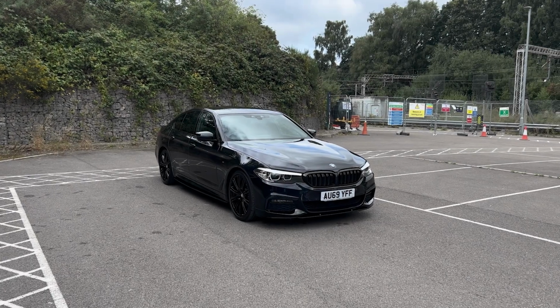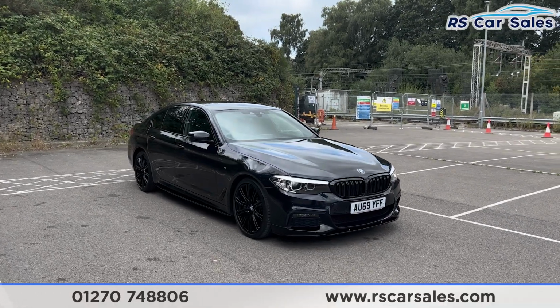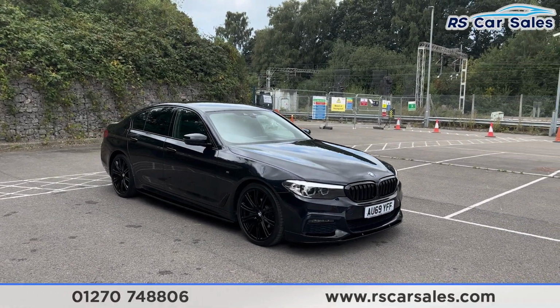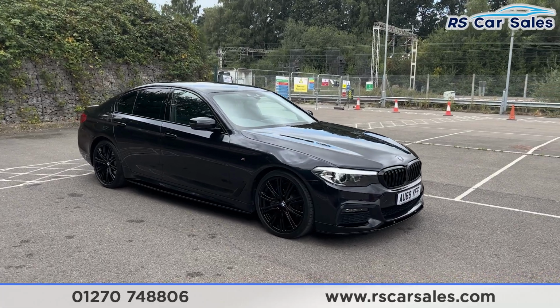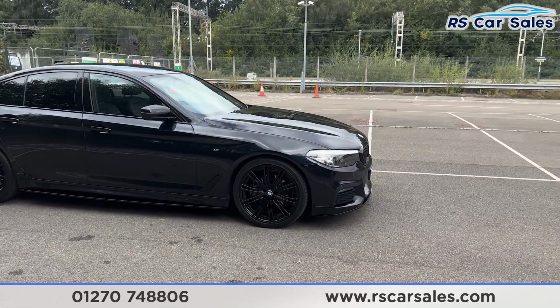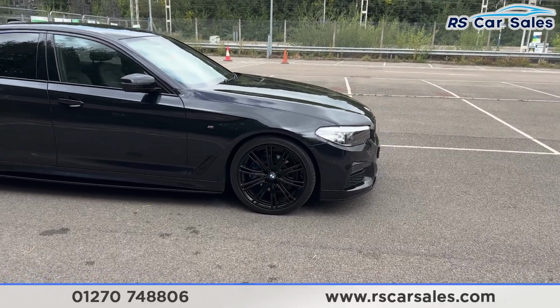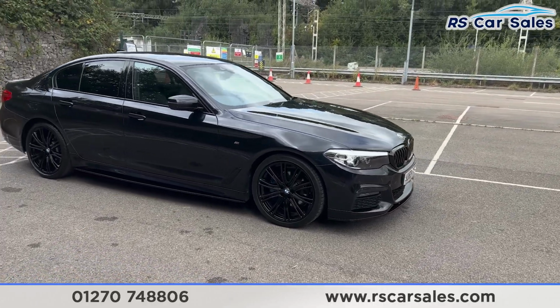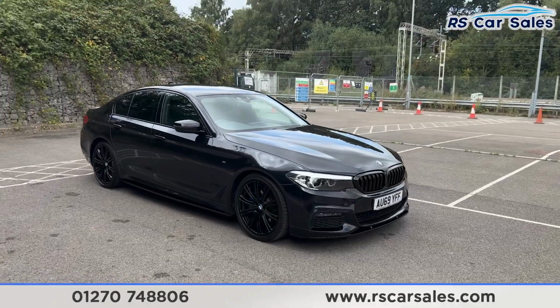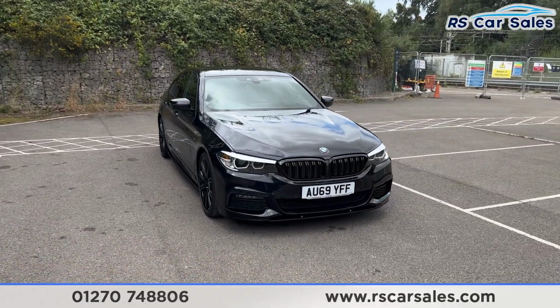Here we have a 69 plate BMW 530D M Sport. Now this vehicle comes with over £5,000 of extras, all listed on the website. Just to mention one, we do have the M Sport Plus package. Now we also have the 20-inch gloss black alloy wheels, all in excellent condition and unmarked, with the blue M Sport brake calipers behind. We then have the carbon black metallic paintwork.